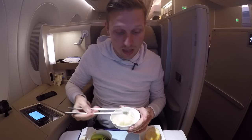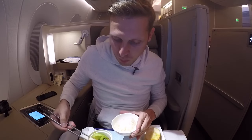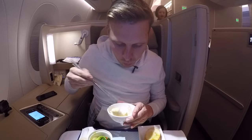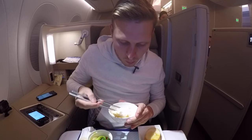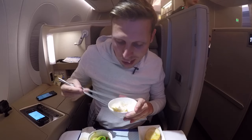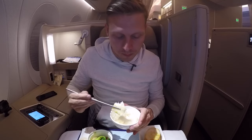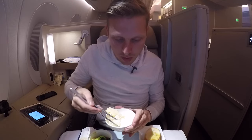What it actually tastes like, let's see. I've got a bit of fish here. Mm. It's actually really good. I really like it. The fish is very juicy, not too dry. So is the rice. The rice is very nice. Catering at China Eastern seems to be pretty good.